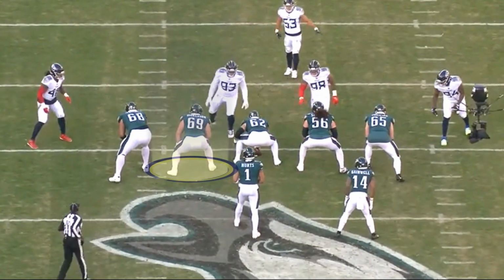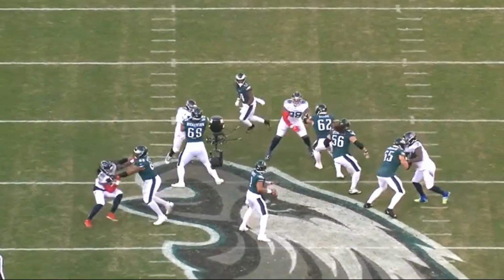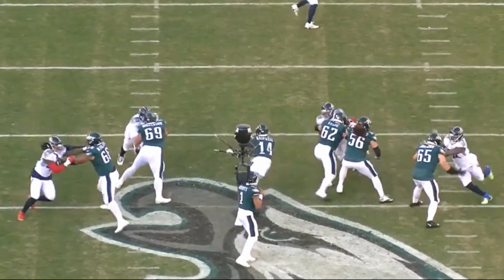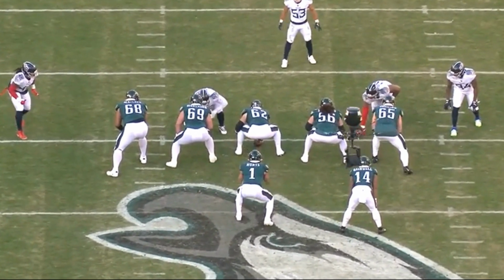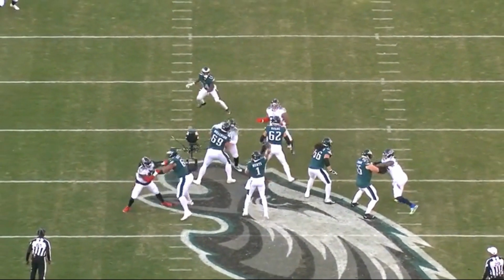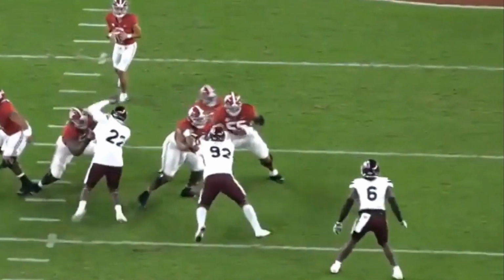Take a look at Landon Dickerson having to redirect here. We see Dickerson use a jump set as opposed to a vertical set, as he'll drop into the lap of the quarterback with a vertical set. But the same principle of dropping the inside post foot applies. There will be times when a guard will get put on an island in pass protection, and they need to be able to redirect easily. Steen can mirror without issues on the edge against faster players. No doubt he'll be able to do the same inside at guard.